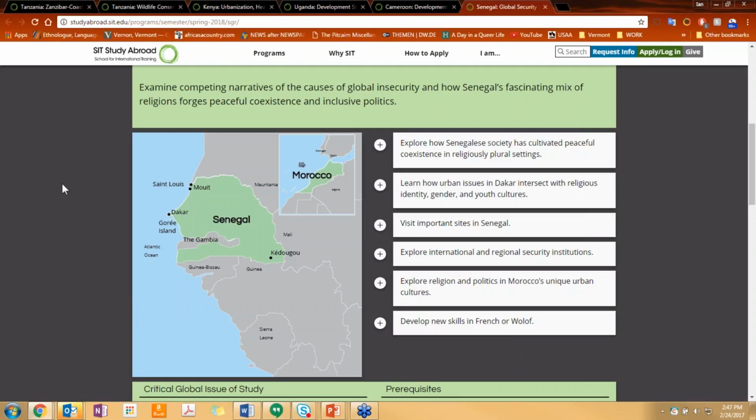So you're going to be looking at exploring international and regional security institutions, exploring religion and politics in Morocco's unique urban cultures, and developing new skills in French or Wolof. So Wolof is actually one of the major local languages spoken in Senegal, and of course French is the national language. So you get to choose the one to focus on.